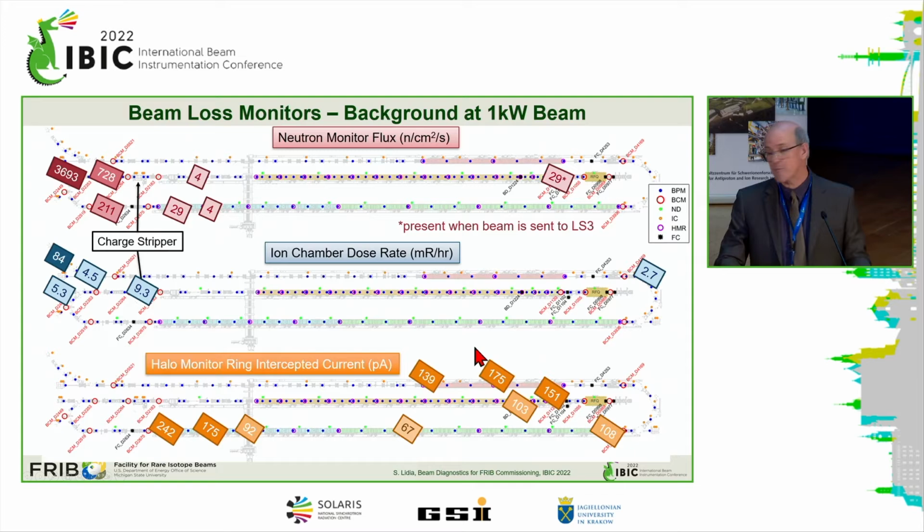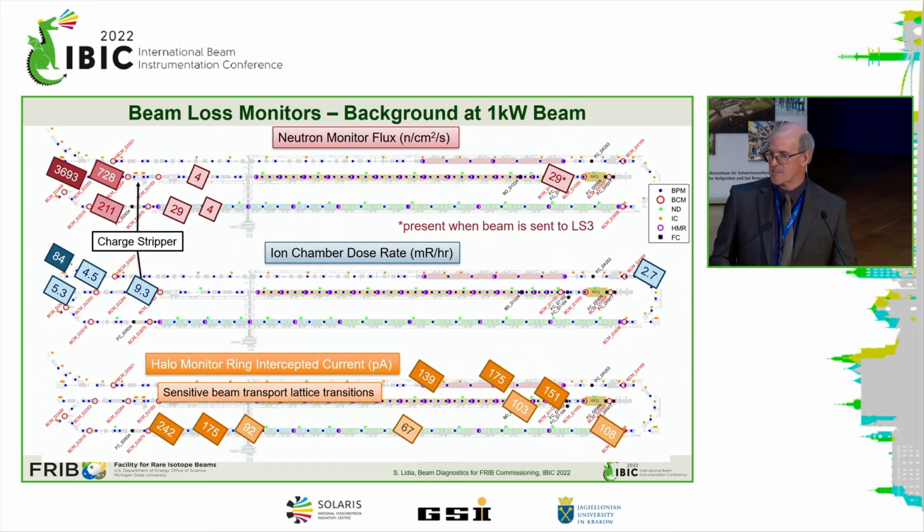But what's noticeable here is the positions of the readbacks. This shows that we're sensitive to beam transport lattice transitions, so we pick up a little bit of beam current as we change the lattice, and so it's a tuning issue. This also gives us a very sensitive monitor for lattice mismatches and beam distribution mismatches as we change the lattices from different cryo-module sections or from the warm into the cold sections.